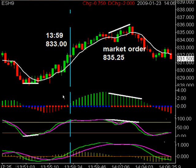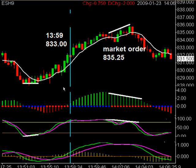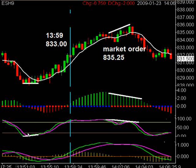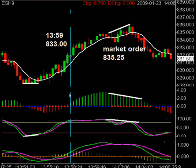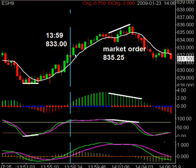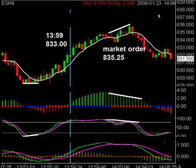This is a trade that I took at 13:59, 13:58. When I actually got filled, it was toward the end part of 13:59. But regardless, we've got our divergence on our indicator. It's going higher. Price is going sideways. Then we get our long scalp setup occurring on this vertical bar, and I got filled over here. And I got in at 833. And again, I'll show you on the next chart things that you want to be aware of.